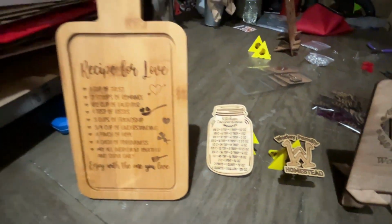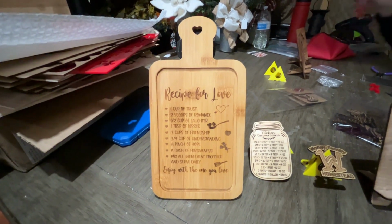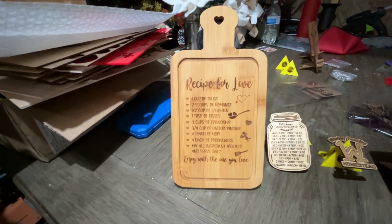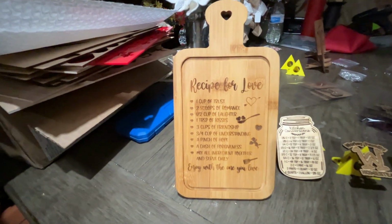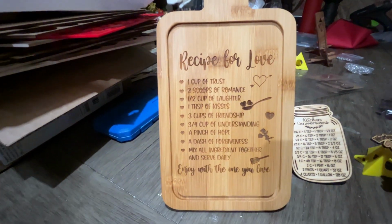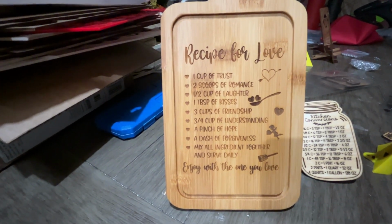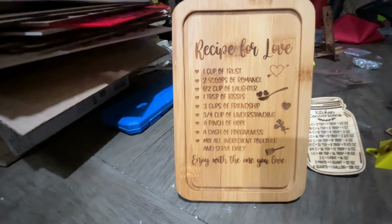But something else we did today, of course, we ran to Hobby Lobby, and they had these little cutting boards right here. And Kim saw this right here, one of the SVG files, and she wanted to get it. It's a pretty neat little saying, especially with Valentine's Day coming up. It's like a little recipe, but it's not nothing that you're going to cook and eat. It's just how you're supposed to treat folks, I guess. But that's kind of neat.